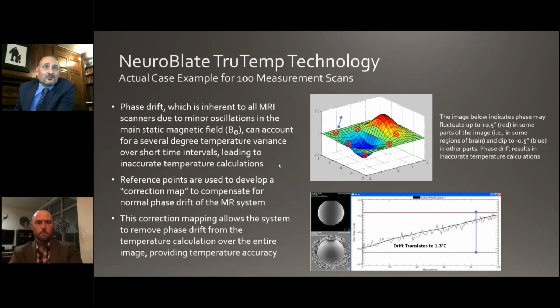I think one significant difference for NeuroBlate technology, which is not understood, is that there's phase drift in your MR thermography in scanners, and most systems do not take account for that. The Monteris was very thoughtfully designed to essentially look at all voxels and measure temperature and look for a drift in those voxels, and then estimate it and make a correction so that the temperatures that you're seeing and your prediction of ablation is more accurate. And so that's a significant property that is seamlessly integrated into the system that you wouldn't know unless you were made aware of it. So I think that is an advantage.